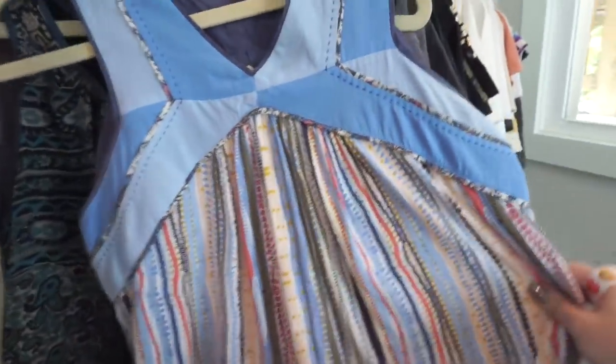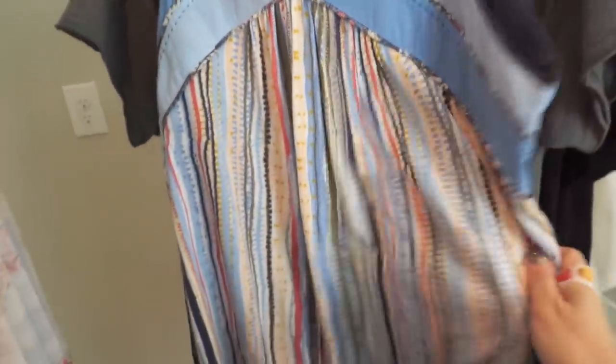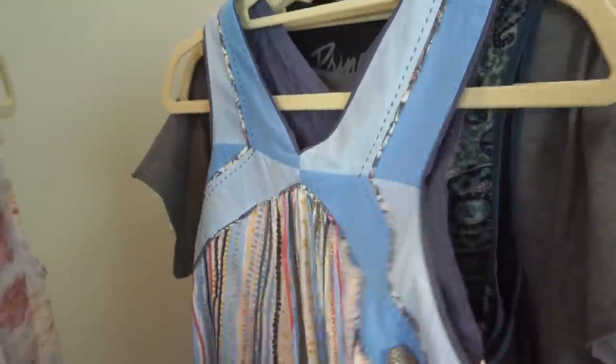This top is a bohemian tank style, and the brand is One September from Anthropologie. So it's One September. It is a size small, and I really like how the neckline is kind of cut in, and then it's a flowy tank. So I'll probably list this one at $35.